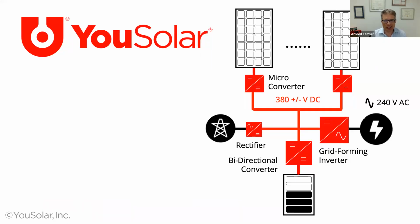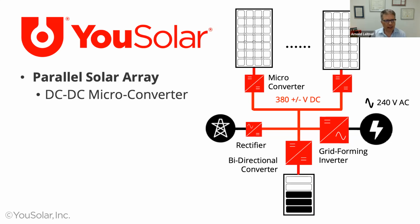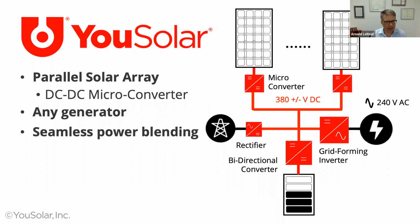Coming to YouSolar, the black swan, we have microinverter converters on the panels. We have a bidirectional converter on the batteries, which allows us to be battery agnostic and independent. And we have a powerful grid forming inverter, and we bring any grid or generator power in with a rectifier. And so again, the DC microinverters on the roof, any generator can be integrated. More than one generator can be integrated. Generators of different phases can be integrated. All the power blends seamlessly.